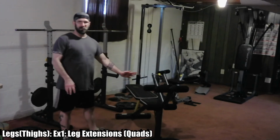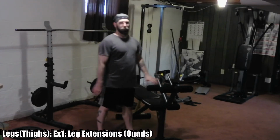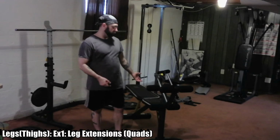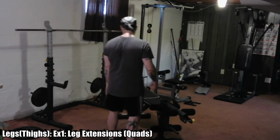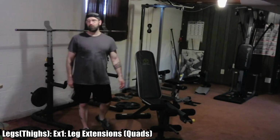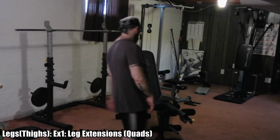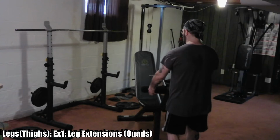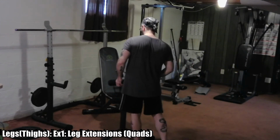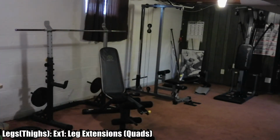Try to make sure it's slightly offset from the camera over there in the corner too. That way it's not directly on my path where I do my curls. All right, am I completely in frame? I am not completely in frame. Now, I should be completely in everybody's frame. Yes.